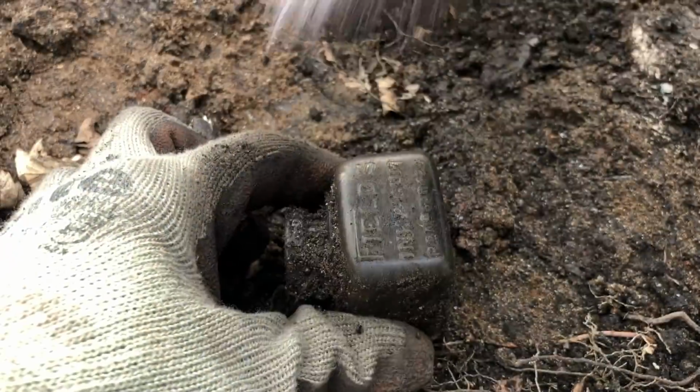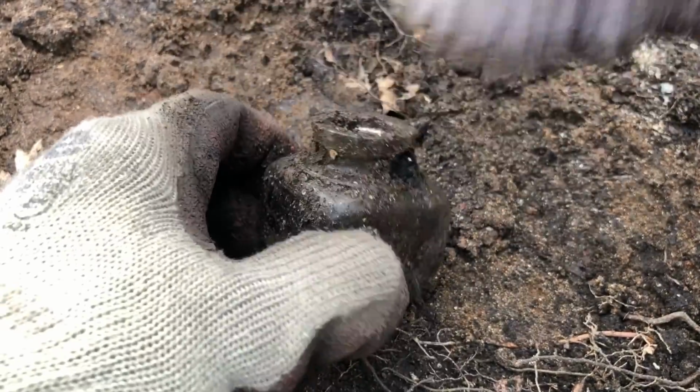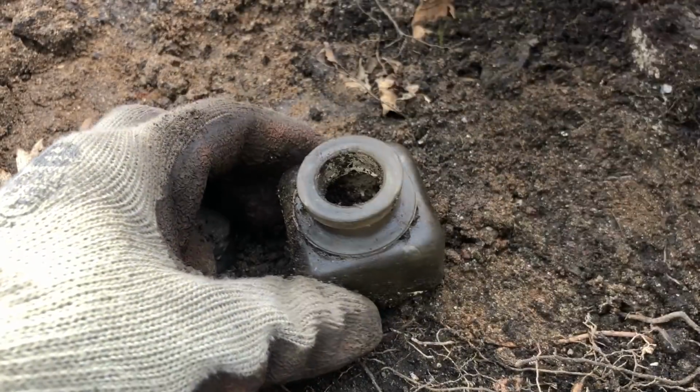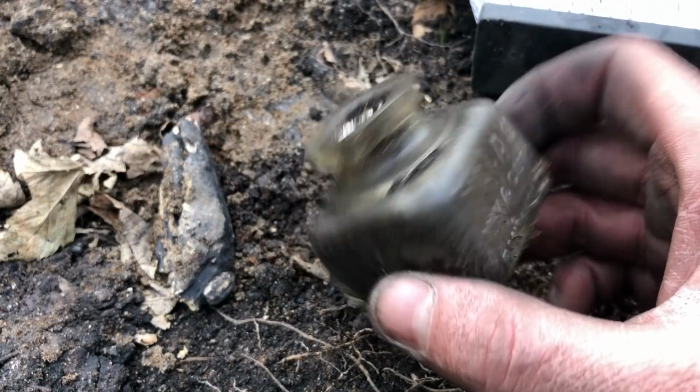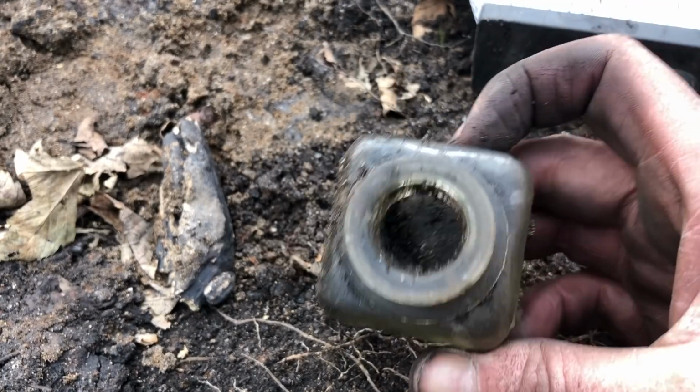There we go, I got a pair now. Fields ink and gum. Nice. I think that's actually a clear one. I've never seen a clear one. They're always aqua glass. Interesting.